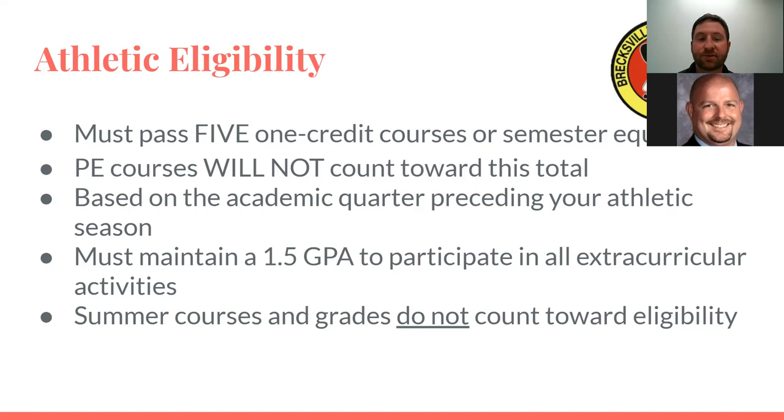So keep in mind, you must maintain a 1.5 GPA to participate in your extracurricular activities or sports. We're hoping everybody does that, but just so you have a frame of reference. Summer courses and grades do not count towards eligibility. These might be rarer cases where maybe you're a CCP student, which we'll cover shortly, or you take a summer class. Those classes do not count towards eligibility. So just be mindful that this has to take place in either the fall or spring semesters of our calendar.